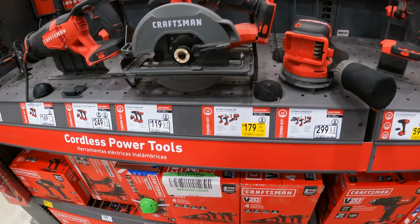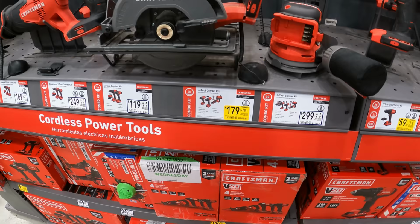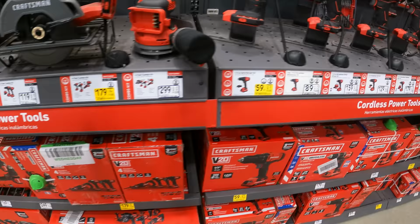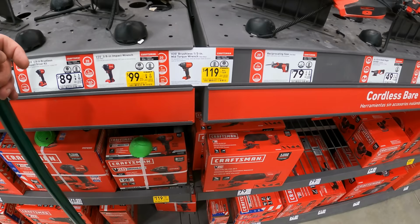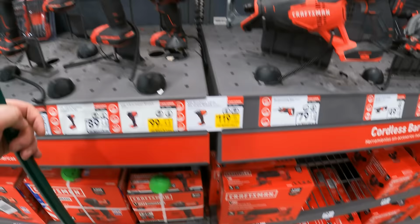All right, we are starting to get some deals on the Craftsman combo kits and regular drill kits. So we got 20 bucks off the four piece combo kit, 20 bucks off the driver, and another 30 off the impact wrench. And there you go, the mid torque wrench, getting 50 bucks off of that. So there's deals coming out on all these power tools.